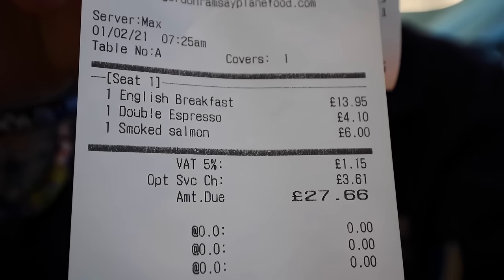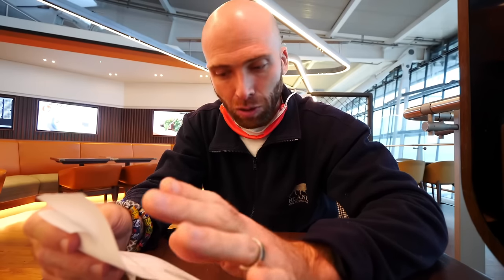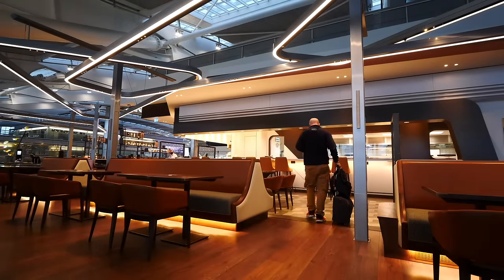Double espresso $4.10, smoked salmon $6. So I think in terms of pricey side, just double espresso, but they also gave me a free coffee, so that's great. Oh, service charge is here. Okay, service charge is $3.61, so the tip is included. Great, perfect. All right, a Ramsay Christmas, booked for Christmas and New Year's today.